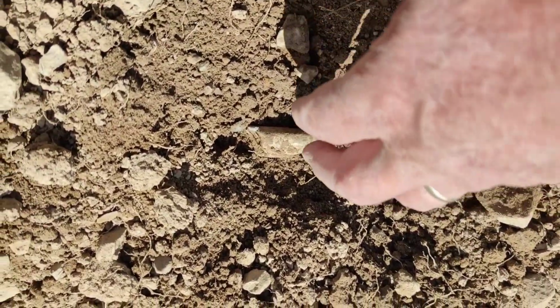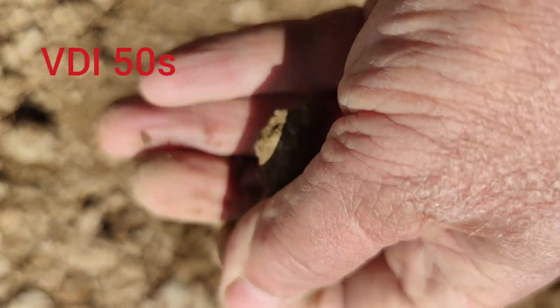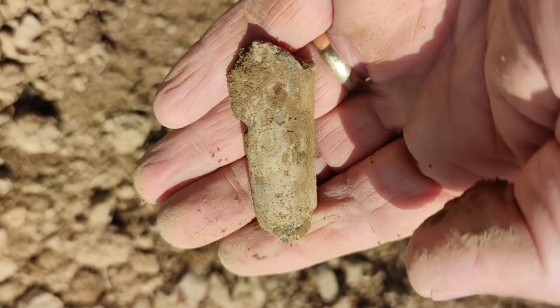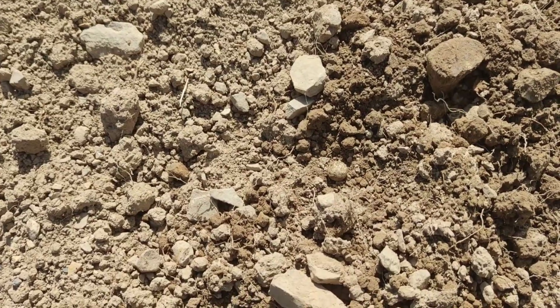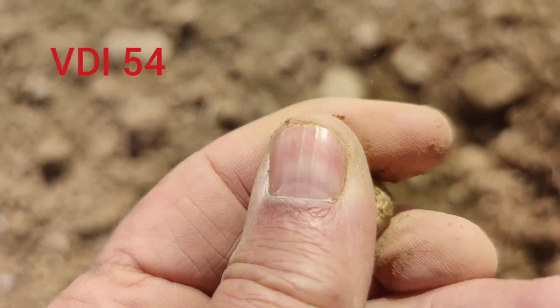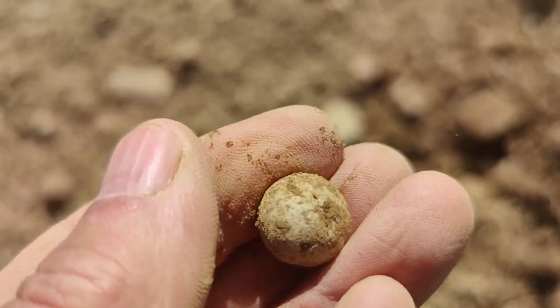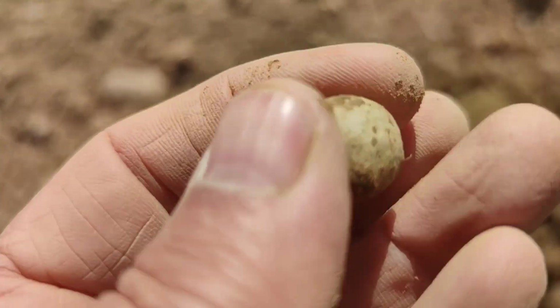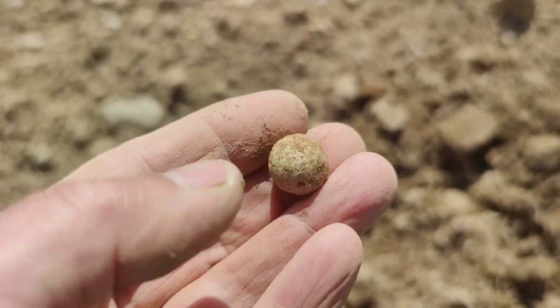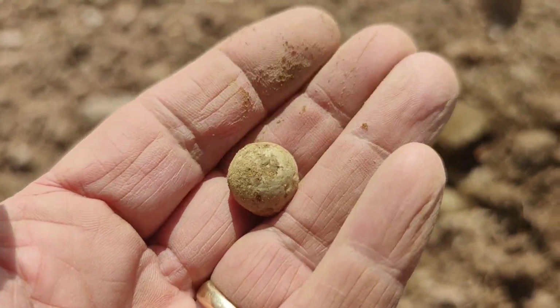Low 50s and it's a lump of lead. That's all it is. Right, on to the next hole. Measuring 54 and it's another musket ball. Don't mind finding these. Yep, there it is. Right, on to the next hole.